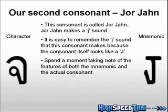This consonant is called jawjan. Jawjan makes a j sound. It is easy to remember the j sound that this consonant makes because the consonant itself looks like a j. Spend a moment taking note of the features of both the mnemonic and the actual consonant.